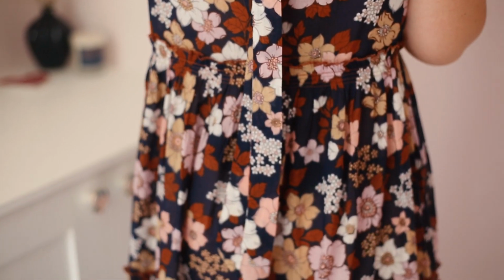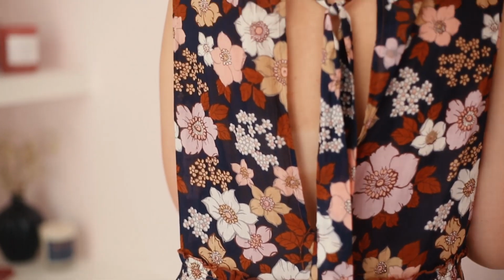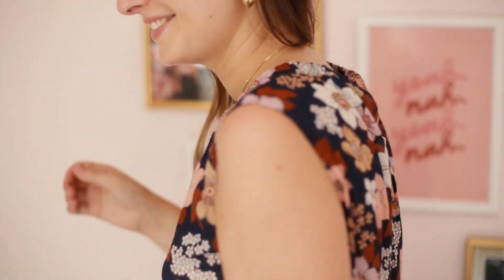MIH is at the more pricey end of kind of middle brands, so it's around the Whistles price point, but I feel they've got some really gorgeous things, and it's just one of my favourite dresses at the moment, and I love it.